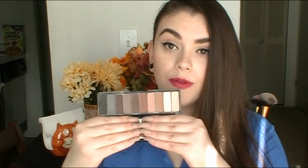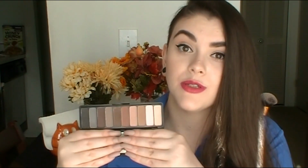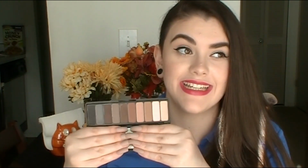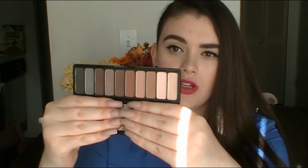This is the Mad for Matte eyeshadow palette. I've seen this in magazines and it is blowing up everywhere. If you're looking for a really great cruelty-free, vegan, and affordable all matte eyeshadow palette, you need to get this. This needs to be on your Christmas list or just go and get it. It's amazing. All the colors in here are 100% matte. They're pigmented, they blend really well. You guys have seen me use this so much in my videos because it's just a great palette to grab and use with any look. You can pop in some shimmer. I just really love this palette.